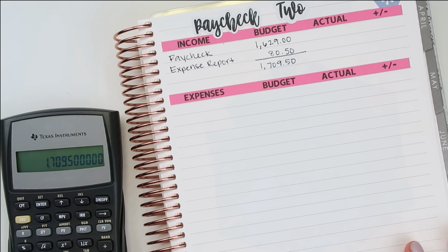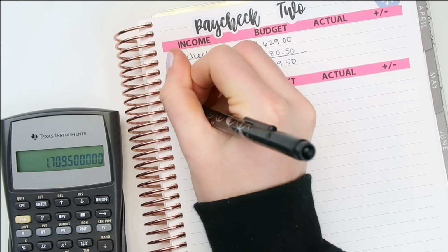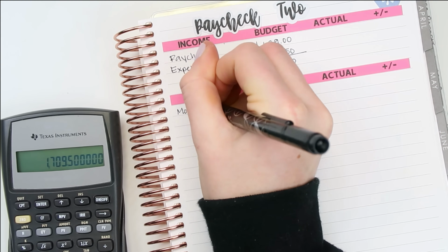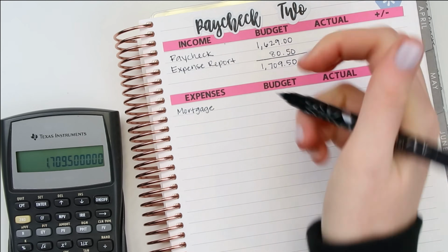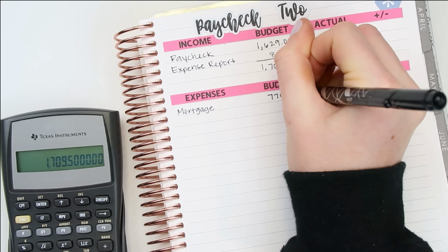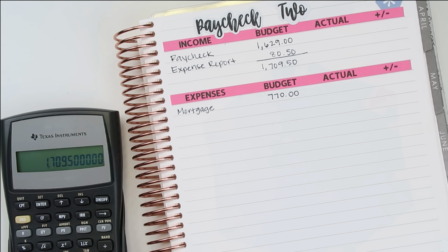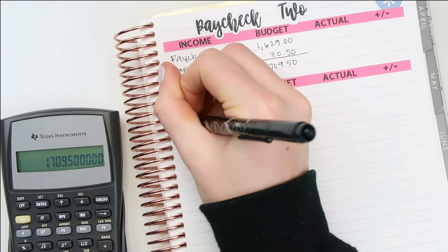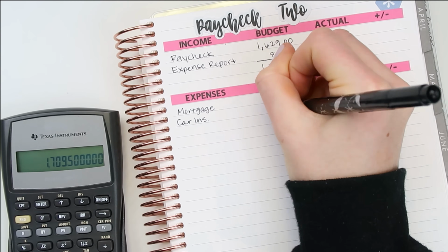So next we're gonna do my expenses. I have my mortgage, because like I said, this is actually paid on the first of the month, but I split the payment into two. So I put $770 into our joint account each paycheck to cover that. And then that is all I have in terms of those bigger expenses. Then I have car insurance, and that is $91.